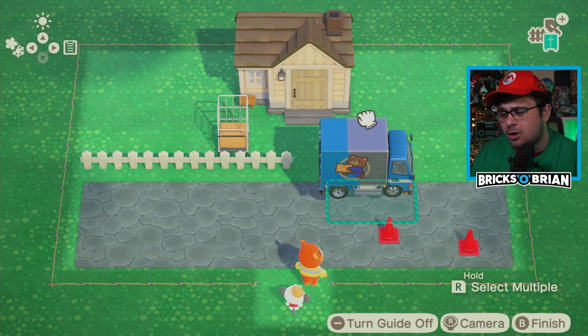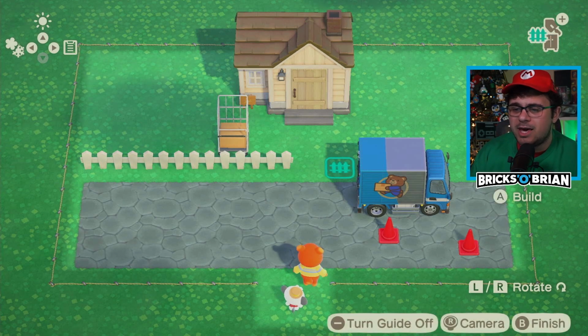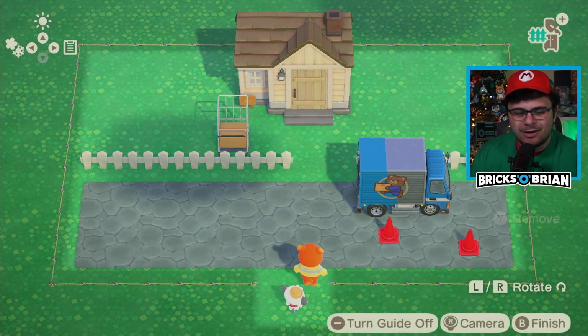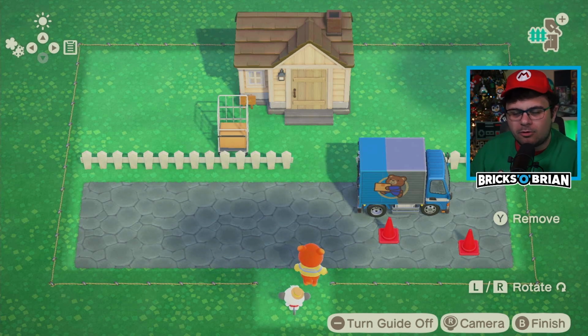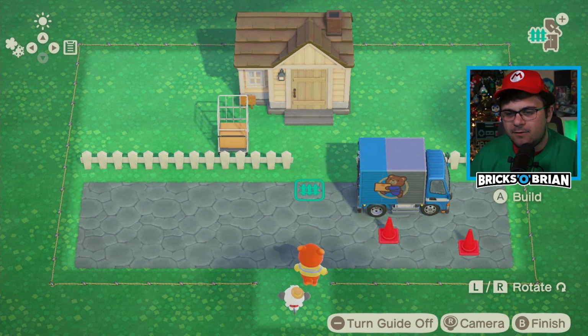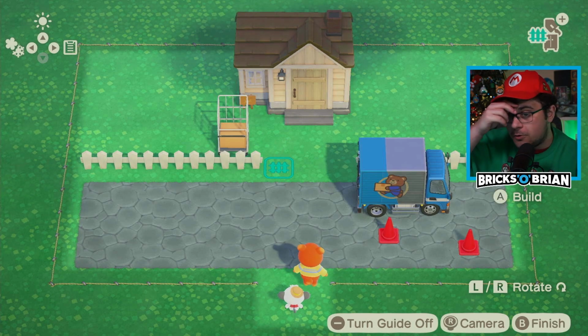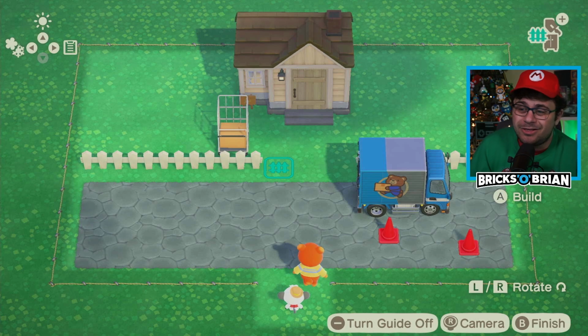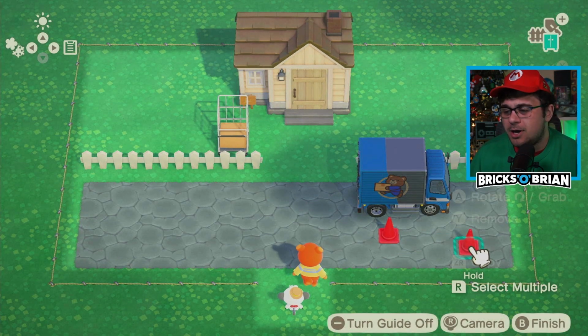So even now, trying to make city streets and stuff, I'm not as big of a fan of it because you can't really curve stuff, and it doesn't make sense for the world of Animal Crossing to have streets because there's no vehicles. Unless there were vehicles and you really did it up that way, there's no real point in trying to do that, in my opinion at least. So yeah, that's what I want to do here.